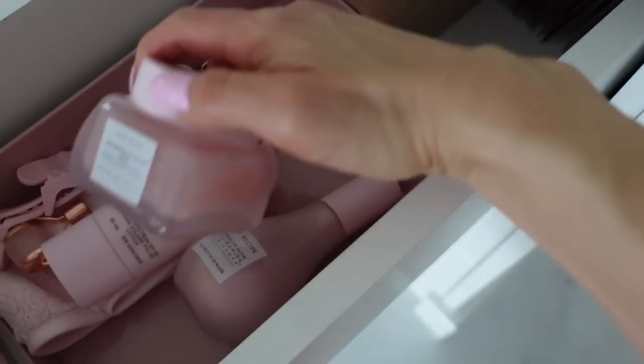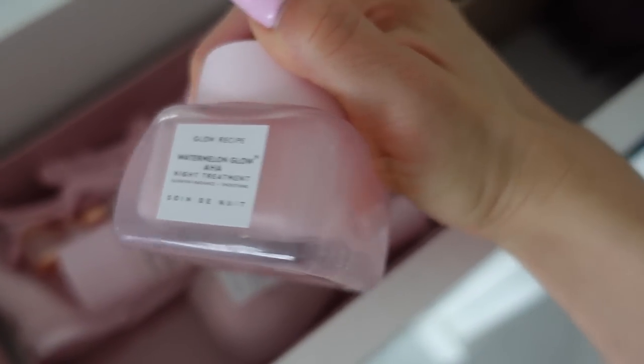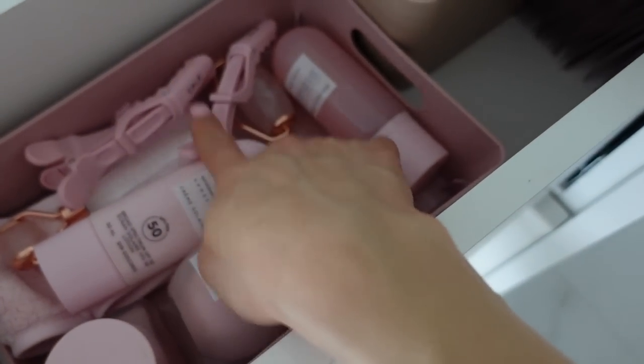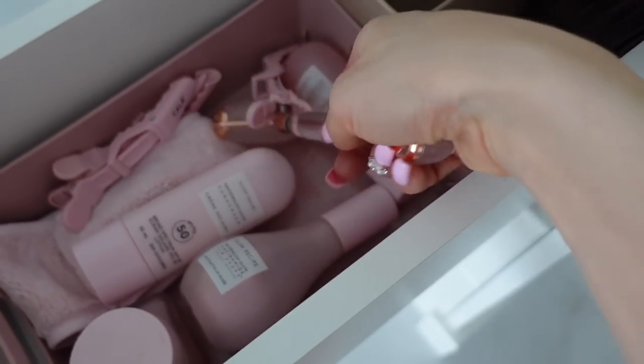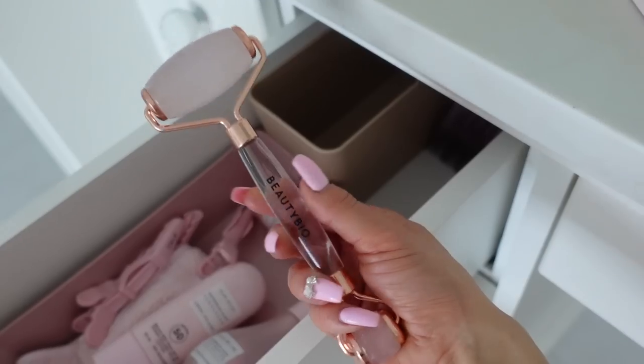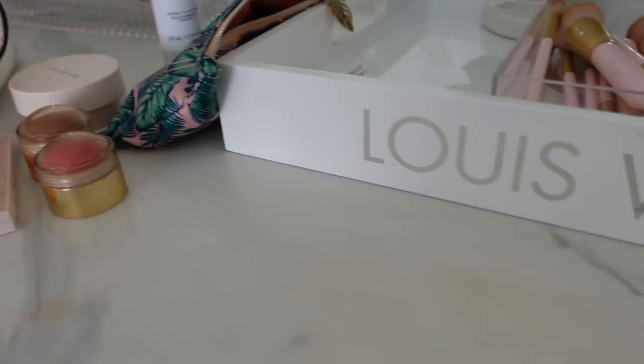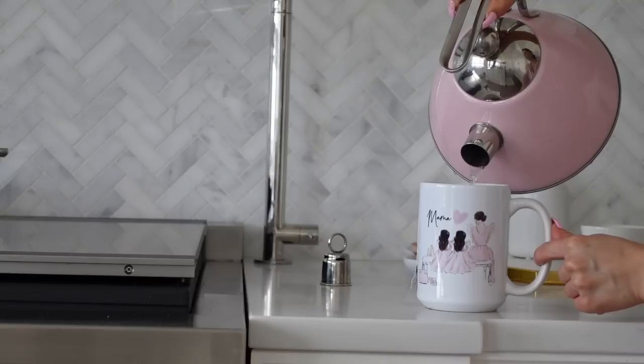I also go in with the nighttime one. This is like an overnight mask. I've got all my hair clips right in here, my facial roller that I use at night, which is like the biggest facial roller I've ever seen. I know I've showed you guys lots, but I am going to wait for the girls to get home and then I will show you guys my little setup.